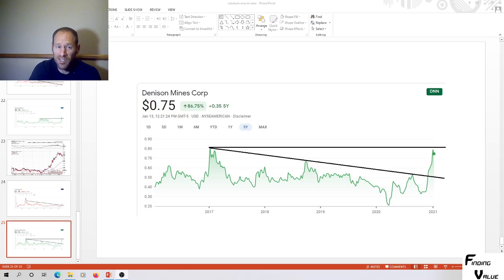Pick up some shares in the ones that you think are good, that have good chart patterns. Some of these ones that are kind of dive bombing, like Baseload, maybe I'd wait a little bit. Wait for that momentum to slow, work its way out, and then look to add to the position, at least to my position, or start a position if you don't have one.